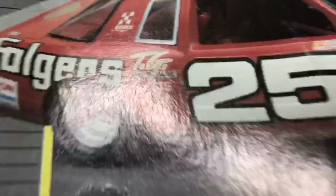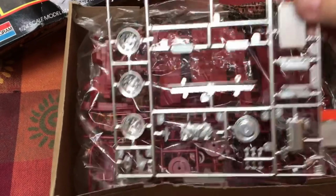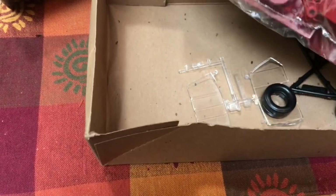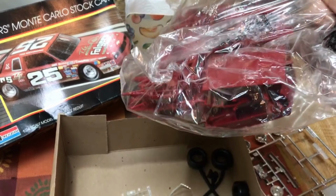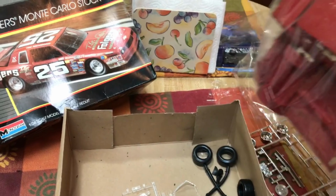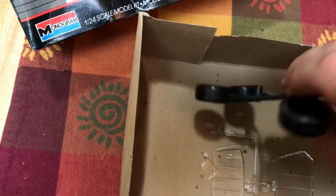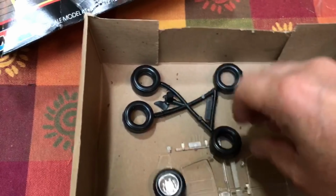The box is beat up enough that it's open. Well, you know what, guys? This looks like it's a complete kit. The bag is sealed. Well, now wait a minute. Where are the instructions and the decals? Yeah, this one's been resealed. Check that out. They don't come from the factory like that.